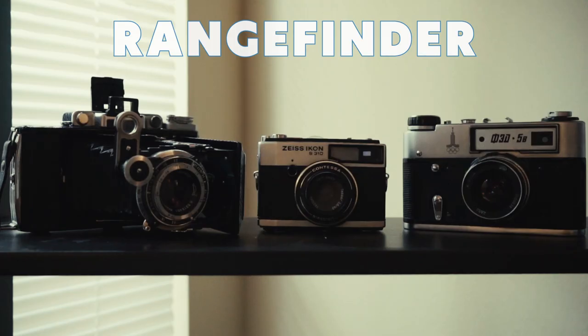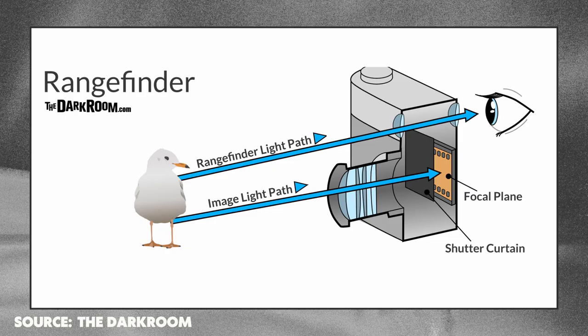Rangefinder cameras have also become very popular in the recent film revival, mostly thanks to things like the Leica M6 becoming the new gold standard for film cameras. I'll be honest, some of how these cameras work is kind of like magic to me, but I'm gonna try and explain it to the best of my ability. Most rangefinder cameras work by using a mirror to overlay a focusing image on top of your viewfinder image. You simply line these two images up, and your picture should now be in focus.